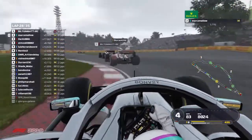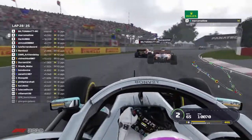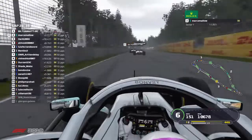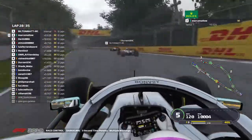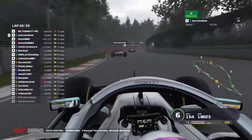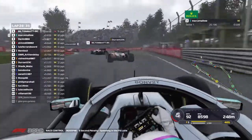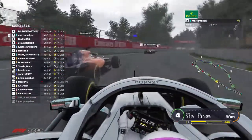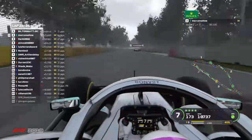Durant's now being lapped by the race leader Bilton, and Mark Mello is still in DRS of both of the drivers ahead of him. Blue flags, and Dark picks up a 3-seconder in P3 there. Lots of penalties for these drivers in the race today. Maybe even a race where you go slightly slower and didn't pick up any penalties could have seen you winning the race today.